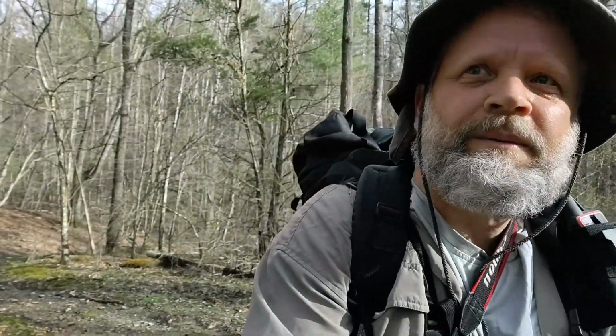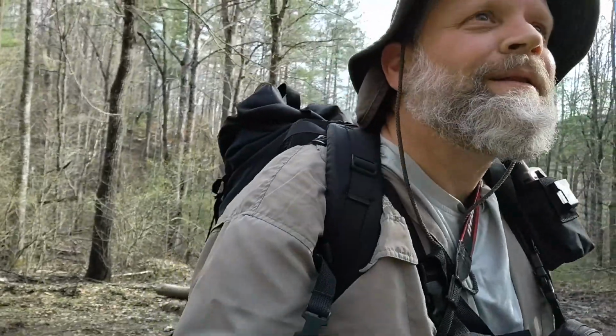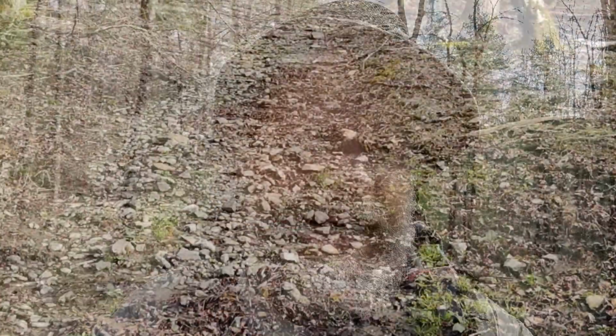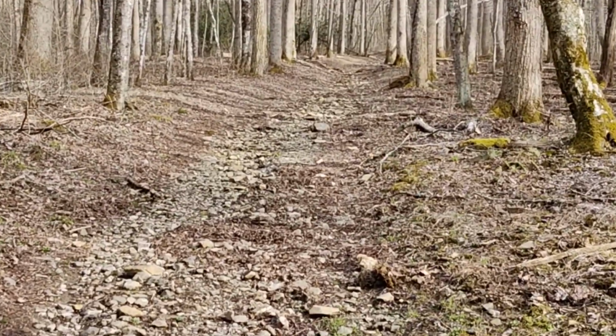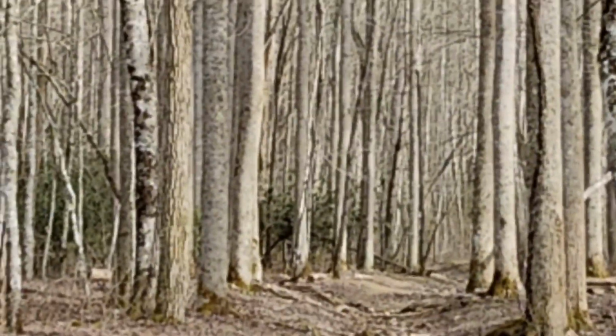Even with the hardships, there's nothing that gives you quite the peace and the joy. Oh, we have wild turkey up ahead. In the time it took for me to switch the camera to the front, the turkey had wandered out of sight.